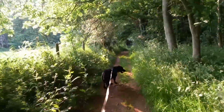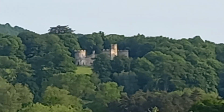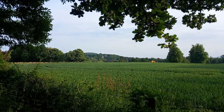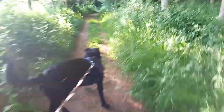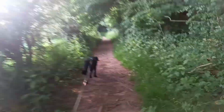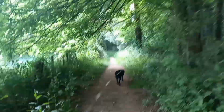Wait there, Otis. Wait there, boy. Just zooming there on Clytha Castle. Or should I call it Clytha Folly? It's a good couple of miles away now, Otis. We've walked some miles today, young man. Come on, let's carry on. I think we got about a mile left to go. Another quarter of a mile and we should be alongside the River Esk once again.